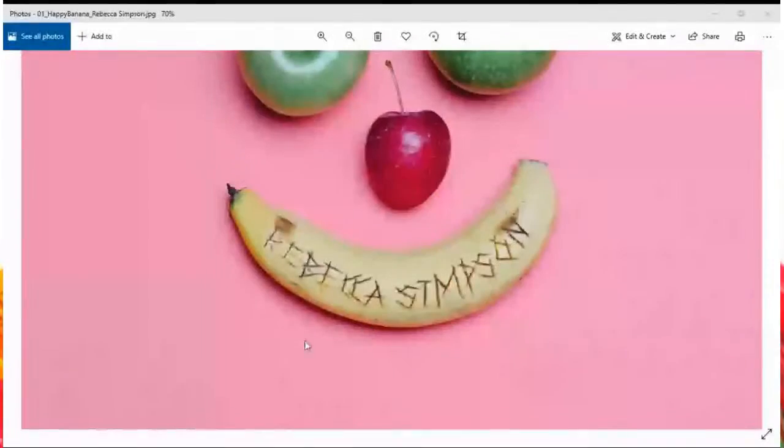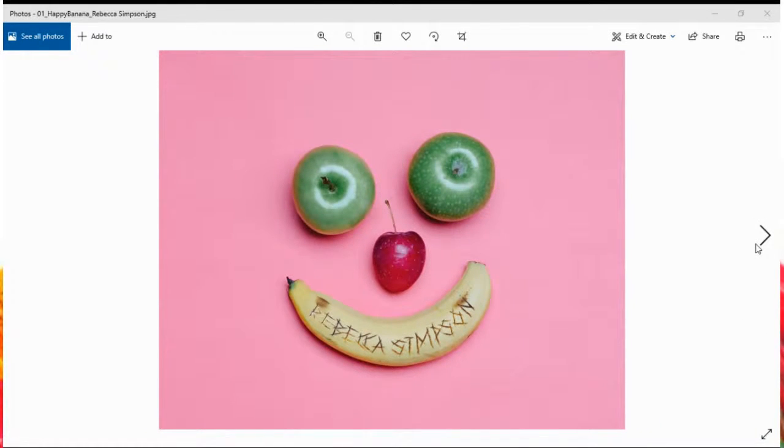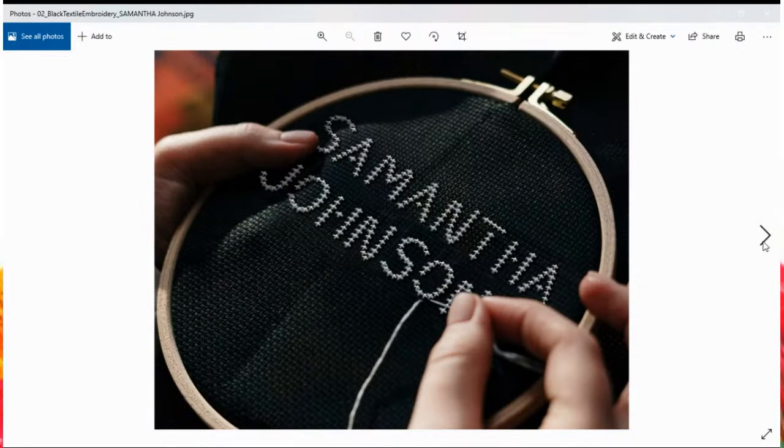And now I want to show you the next one. This is the newest one. This is set number 19. It looks like somebody scribbled or used a knife and put Rebecca Simpson's name in the banana with a knife. Somebody's sewing the name in here. That looks like regular stitching on there. And the name Johnson hides behind the back of it, hides behind the fingers. So it really makes it look realistic.